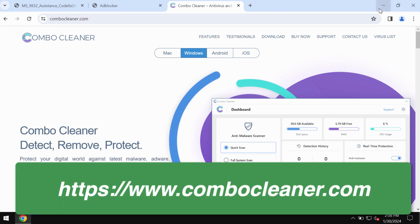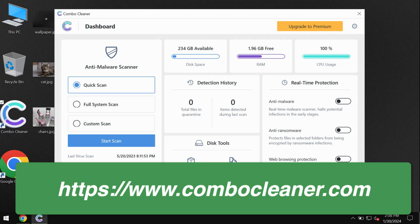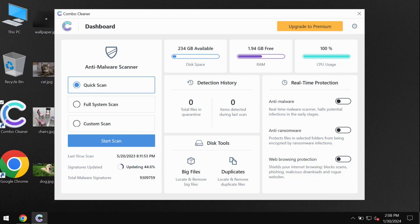I recommend you to scan your computer with Combo Cleaner by going to the page combocleaner.com. So download the application, install the software, and then start carefully researching the system. Combo Cleaner antivirus will help you to effectively detect and remove all other threats which could possibly still remain on your computer. After you have successfully downloaded and installed Combo Cleaner antivirus, the program is initially in the trial mode, so only quick scan option is available.